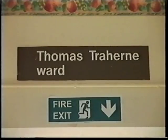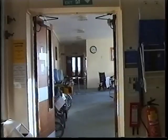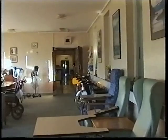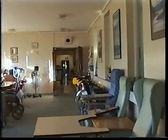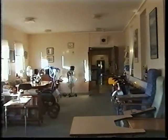Thomas Traherne Ward accommodates aged care patients. This is its large day ward as seen from the corridor. A view from inside the ward looking back towards the corridor gives a better idea about how it was furnished. There is also an occupational therapy unit attached to it.